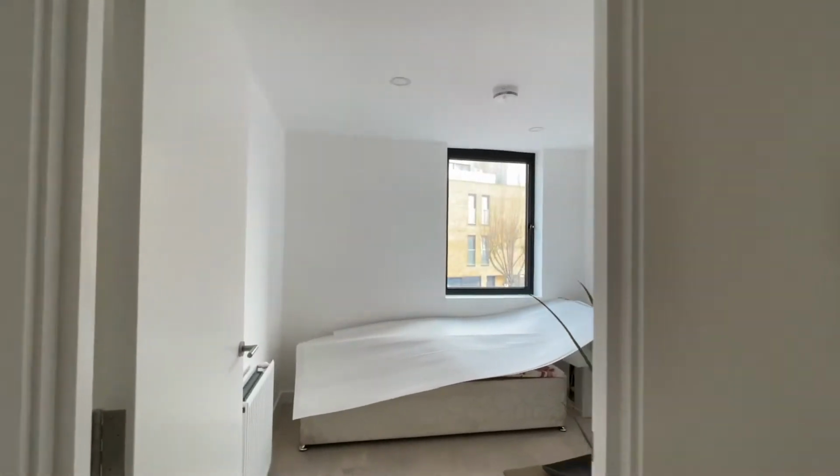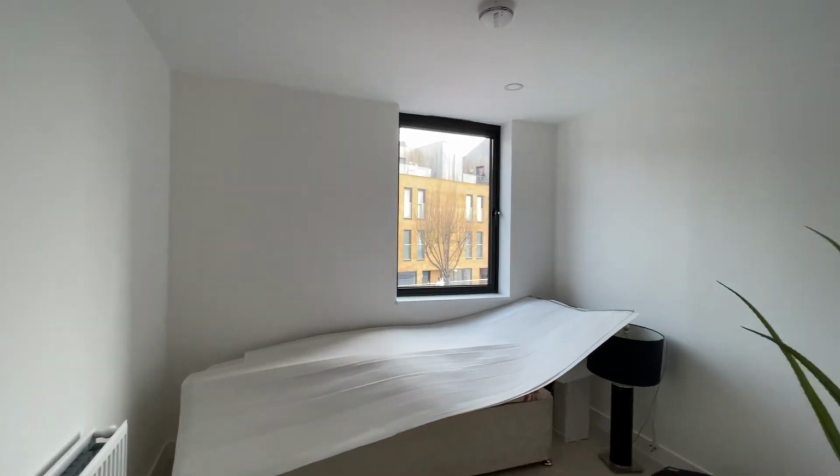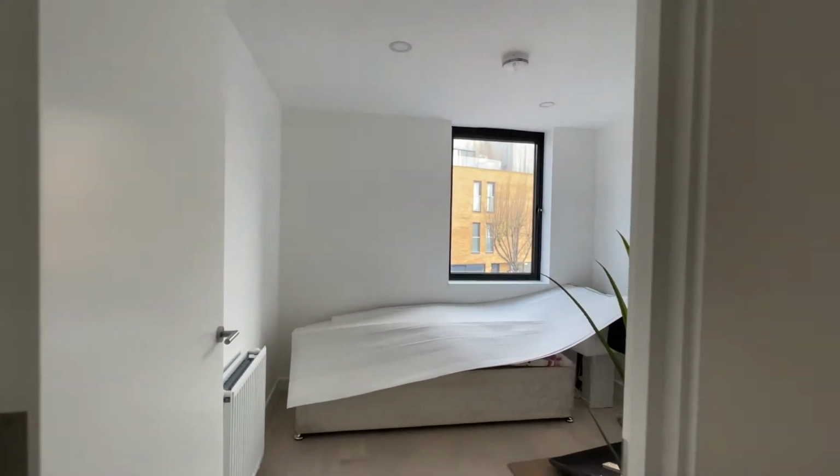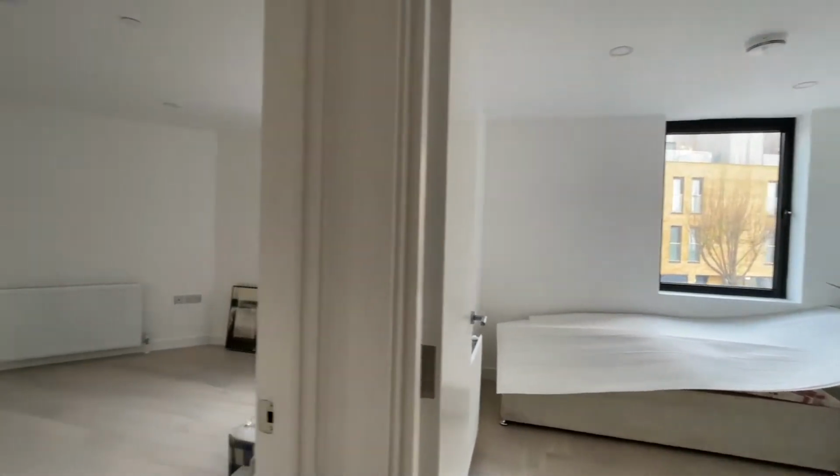So the bedrooms were interesting. The ones on the first floor were a very strange shape, so they weren't your traditional like square or rectangle, but they were still quite nice. So there was enough space to fit a double in both of them.